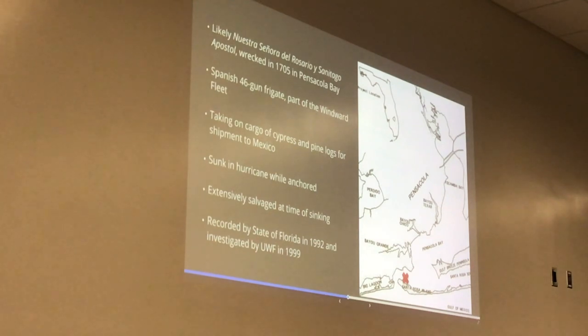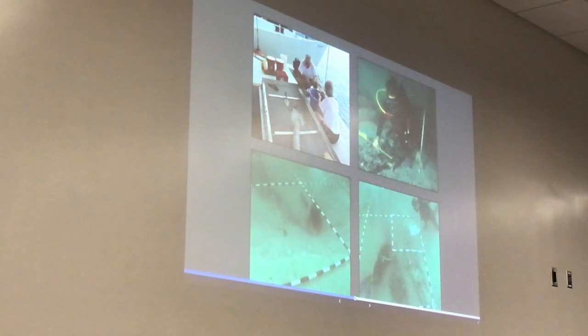Did you have a question? Oh, yes. So let's talk about what was on the shipwreck. No weapons that I know of. It was heavily salvaged, and cannon could be removed easily from shipwrecks, so they usually took those things off.